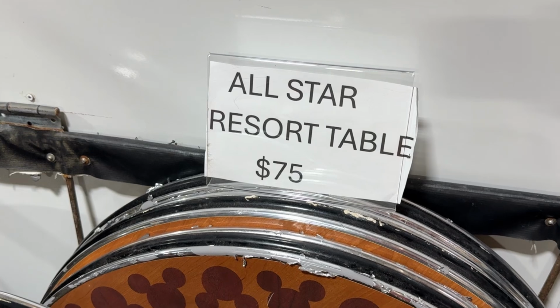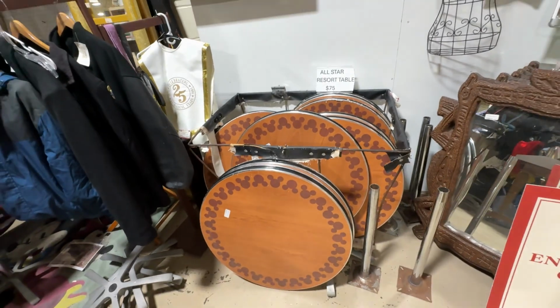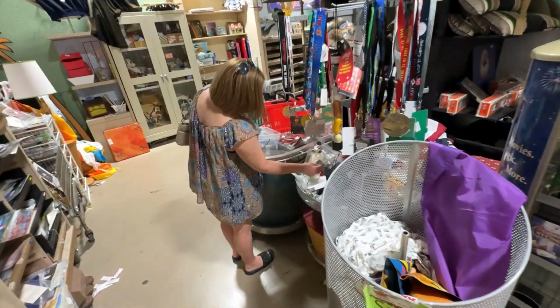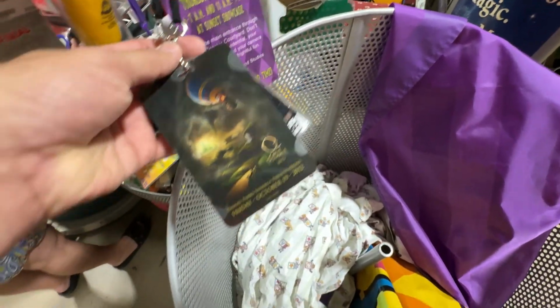These Disney tables from All-Star Resort are great. You have the Mickey Mouse or the hidden Mickeys, which aren't so hidden, right? But you can get a table. That's really cool. I guess those are the bases. As Kay said, we're only down the one aisle. And look at all these pass holders. Oh my goodness. These are all lanyards. Cast Party from 2016. Wow.